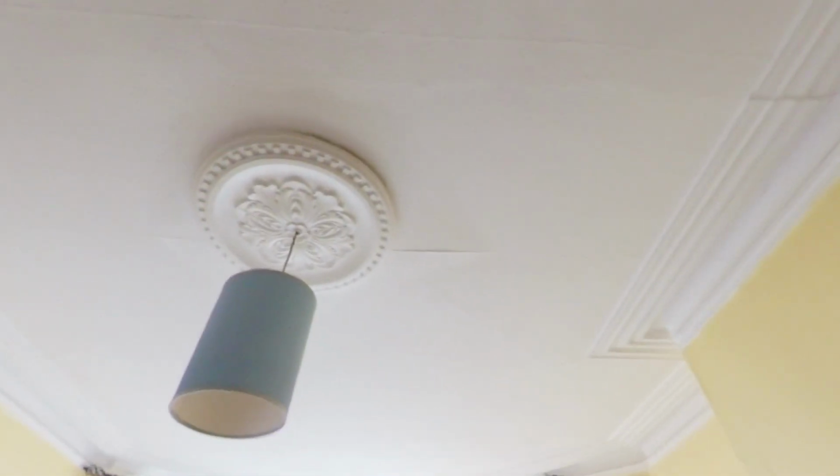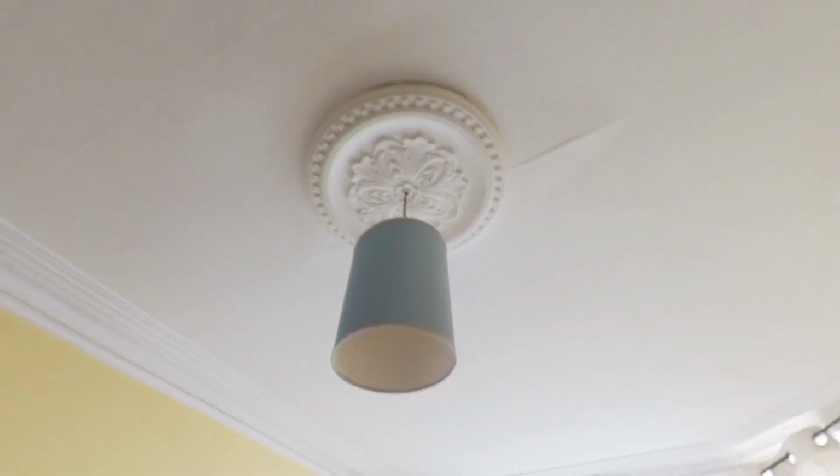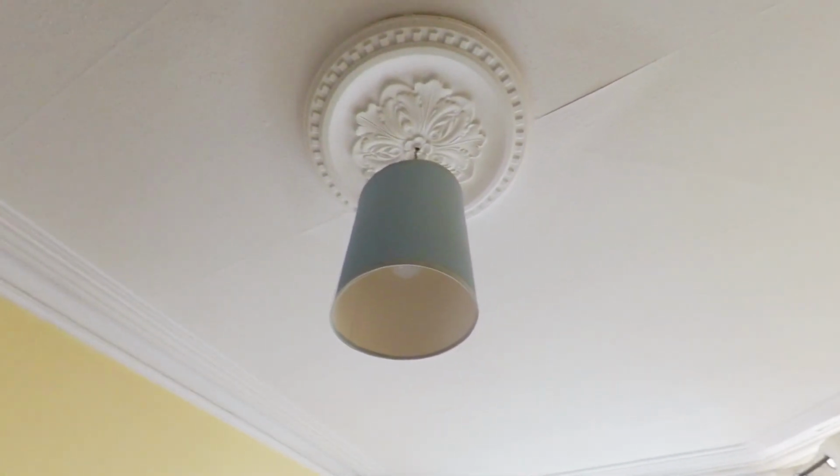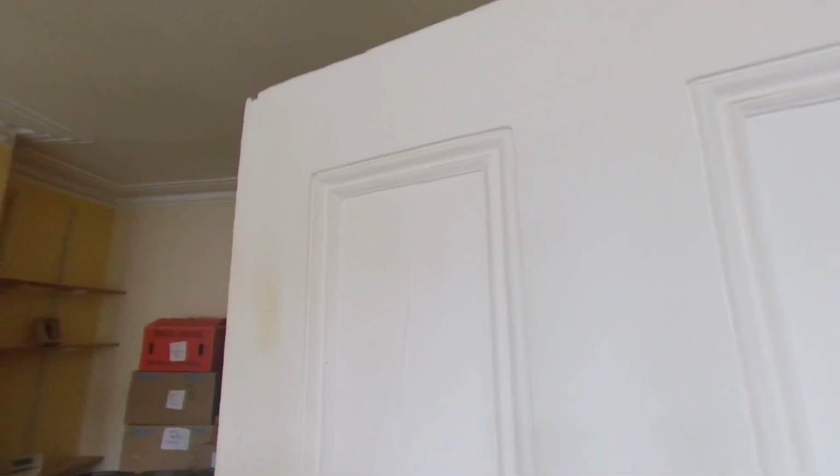When we bought the house, the estate agents were very excited about this original feature, this ceiling rose. I don't really get them particularly, they're just things that get dust on. Same with these doors. Why do they make doors with all these lumps and bumps and grooves and things on them? What's the point of that? It just collects dust, basically. It just makes them hard to clean. I'm all for flat stuff, simple things.